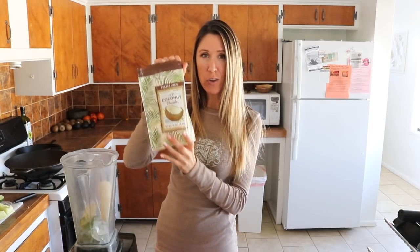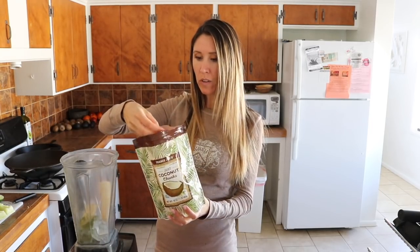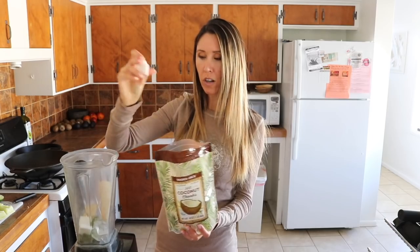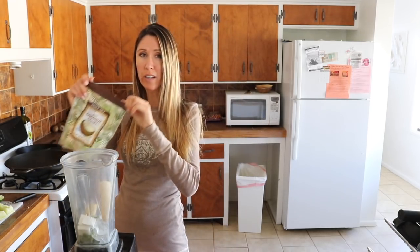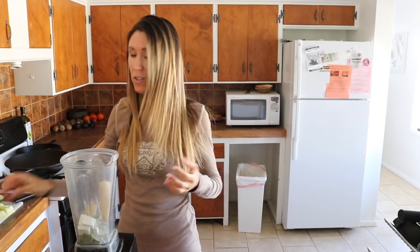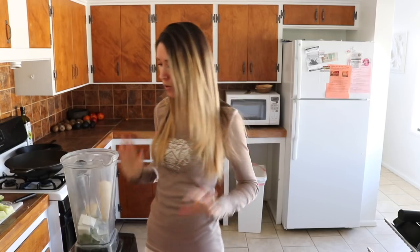I've got Trader Joe's coconut chunks. I'm gonna just take a few of those, maybe 4, because they just come in little squares. It's really good. I like to use this in my coffee now too, those ice blended frappes. It's really good with the dates.